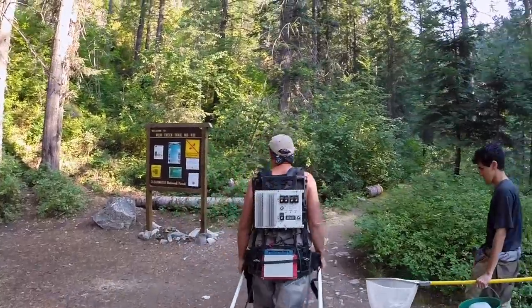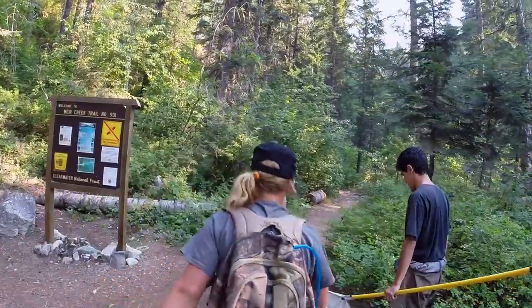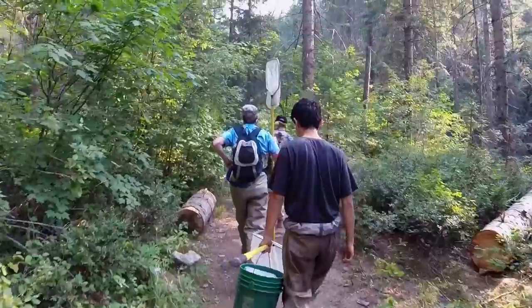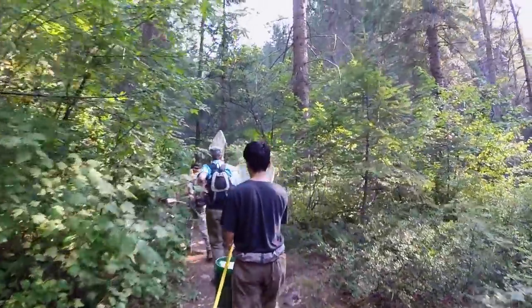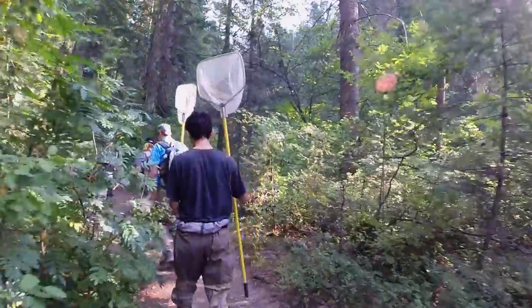It's finally time to start the difficult trek to the upper reaches of the study area. We head off down the trail to begin our quest to find the Idaho giant salamander.